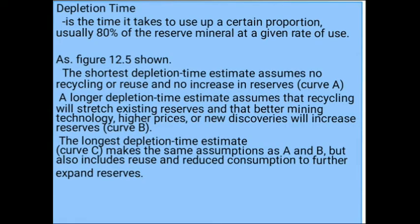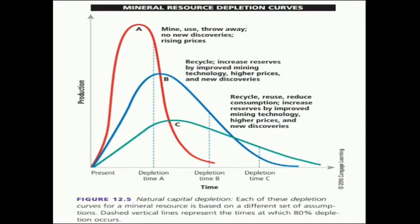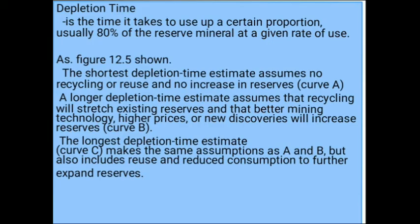A longer depletion time estimate assumes that recycling will stretch existing reserves and that better mining technology, higher prices, or new discoveries will increase reserves, curve B. The longest depletion time estimate, curve C, makes the same assumptions as A and B, but also includes reuse and reduced consumption to further expand reserves.